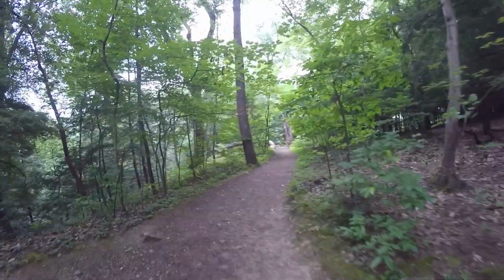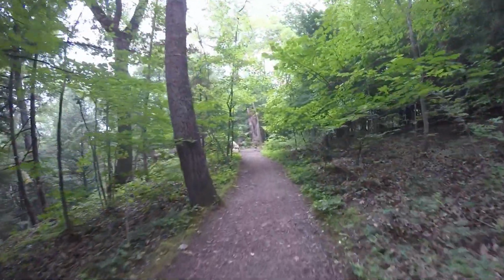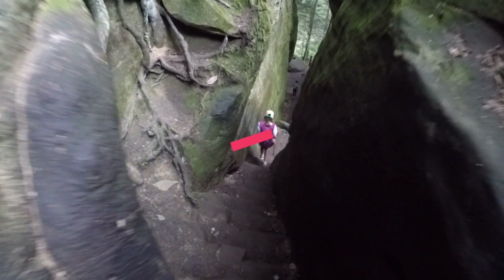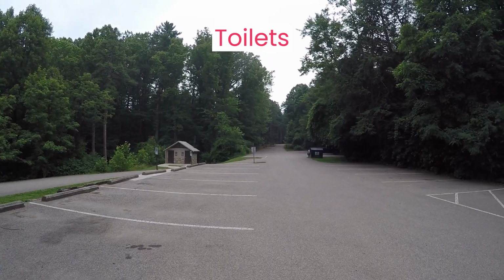Next up, we'll discuss what many believe is the most difficult hike in Hocking Hills, and later we'll cover the most popular hike. How hard is it to hike Hocking Hills? Cantwell Cliffs is generally understood as the most difficult in Hocking Hills. If you can get through this hike, you can hike all of these trails in Hocking Hills.